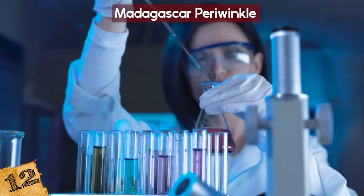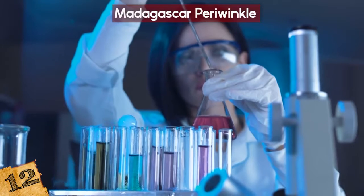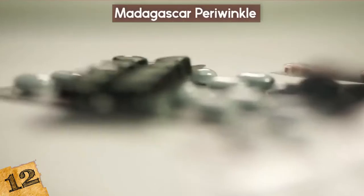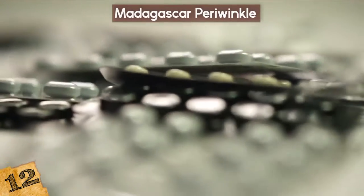Just as interesting is that vincristine and vinblastine are actually incredibly hard to produce synthetically, so scientists and pharmaceutical companies have to be very careful to maintain the balance and care for these plants. Some progress has been made on the synthetic front, but it's not an easily reproducible drug at the moment.